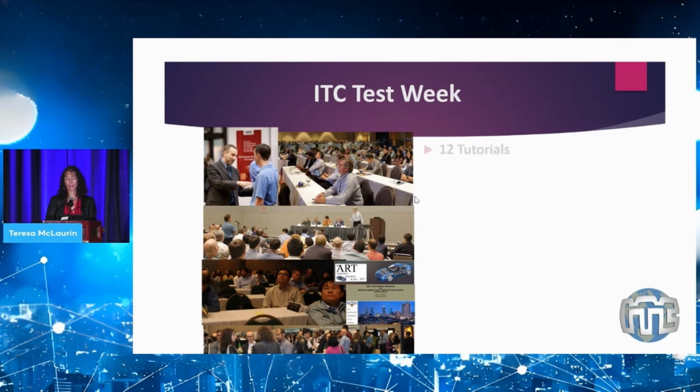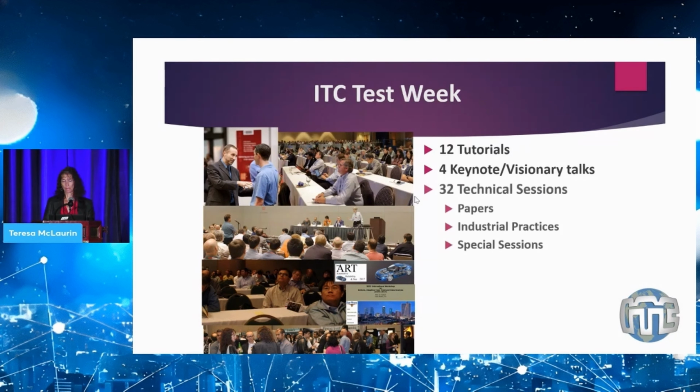So the test week, we had 12 tutorials, which happened on Sunday and Monday. I hope you were able to make some of them. We are going to have 3 keynotes and 1 visionary talk. 32 technical sessions comprised of papers, industrial practices, and special sessions. We have 4 panels, one of which was last night. 35 posters, which will be on the exhibit floor on Wednesday.